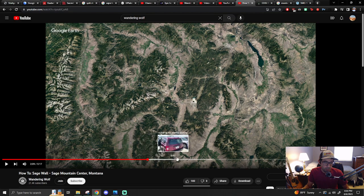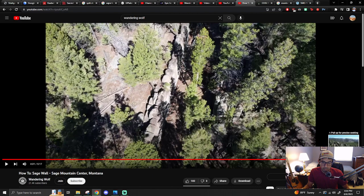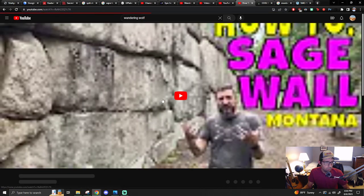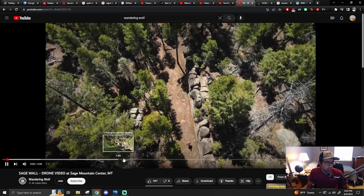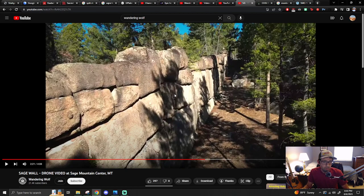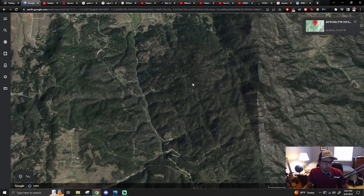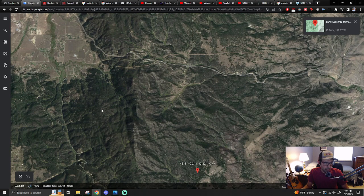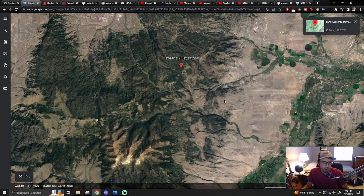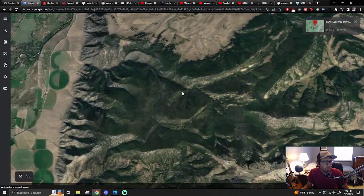Blocky. Trying to find some. There must be more closer looks at it. He's just got so much drone footage. Here we go. It looks like a natural or a man-made wall, but those structures are here. Straight lines, straight lines. And maybe even ending there to a degree, like some change in the terrain, like a boundary.